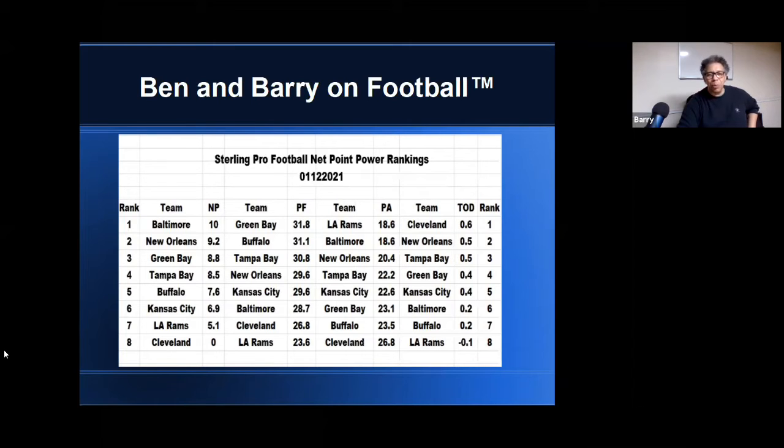Next to that, you have our points for. You can see who the scoring leader is, Green Bay Packers, followed by the Bills, Tampa Bay. New Orleans and Kansas City are both tied at 29.6. Baltimore is coming in at 28.7, Cleveland 26.8, and the Rams are the lowest scoring team of the weekend at 23.6, but they're the number 1 team on defense.